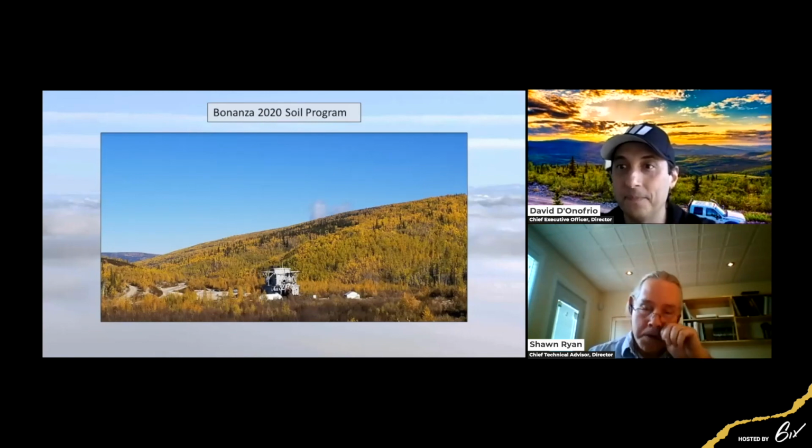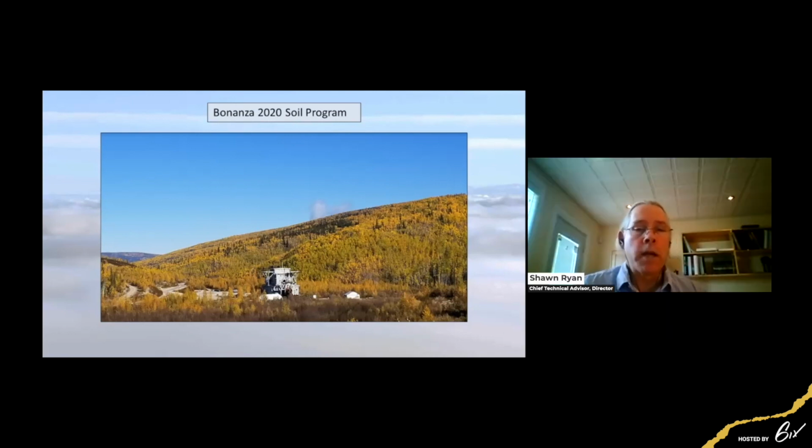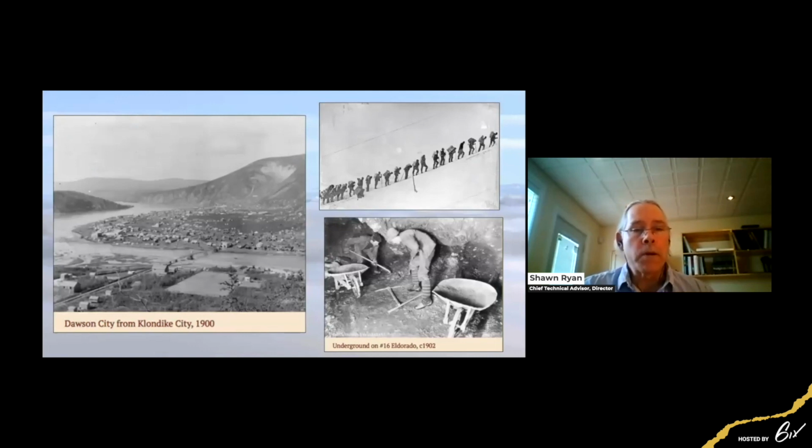Okay, thanks, David. The picture we're looking at is looking down Bonanza Creek, and this is dredge number 4, where they were dredging basically since the early 1900s. I think they finished around the late 1960s. But the idea is that our project is right behind this dredge, and we have about 5 miles of the creek. Bonanza Creek is literally ground zero for the 1898 gold rush.